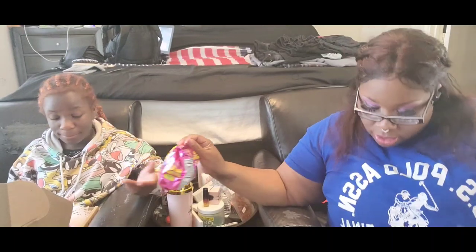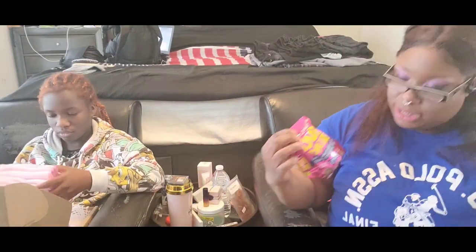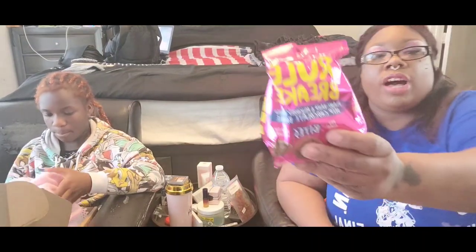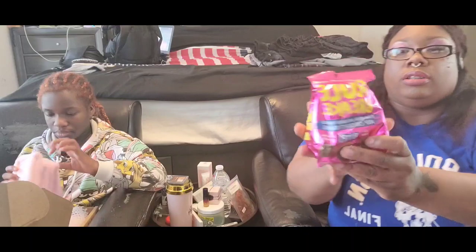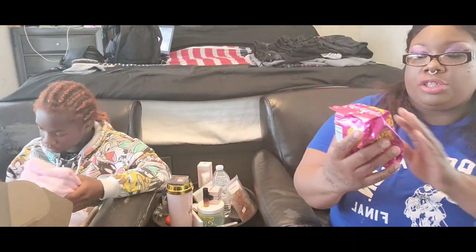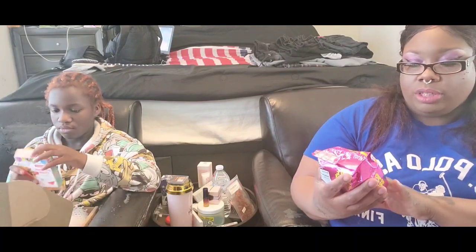And then we got some Rule Breaker Deep Chocolate Brownie Bites. And these are going to run you about $5. They got less sugar. They're plant-based, delicious, soft-baked, deep chocolate brownies. No nuts, great for school. I don't go to school, so I don't know.